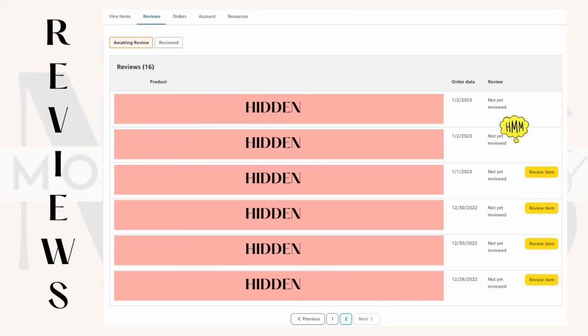So let's talk about the review section. As you see, self-explanatory, we have our awaiting reviews and our reviewed top two buttons. Now, if by chance you ever come to review an item that no longer has that review item yellow button on the side, that means that that product is now no longer available on Amazon.